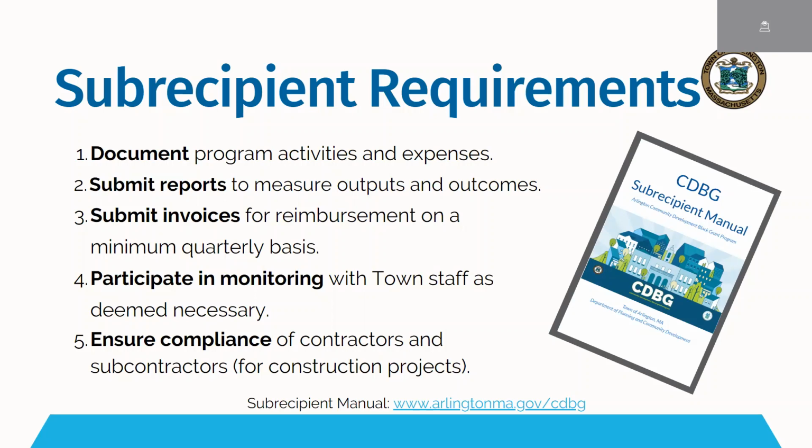Fourth, you must participate in monitoring by the town staff as deemed necessary. And fifth, you'll ensure compliance of contractors and subcontractors if you're pursuing a construction project. If you're interested in learning more about the requirements of the CDBG program for subrecipients, you can find the CDBG subrecipient manual, which is available at the URL on this page.